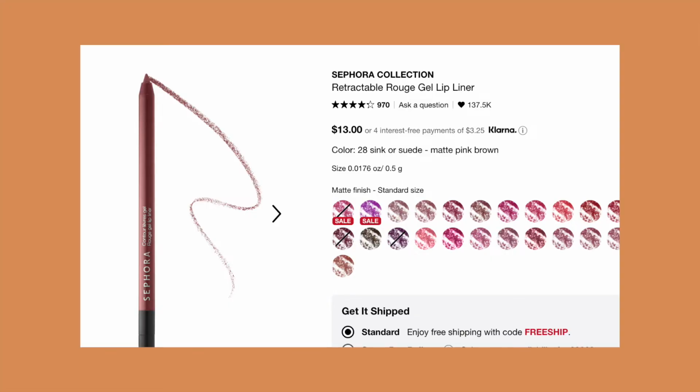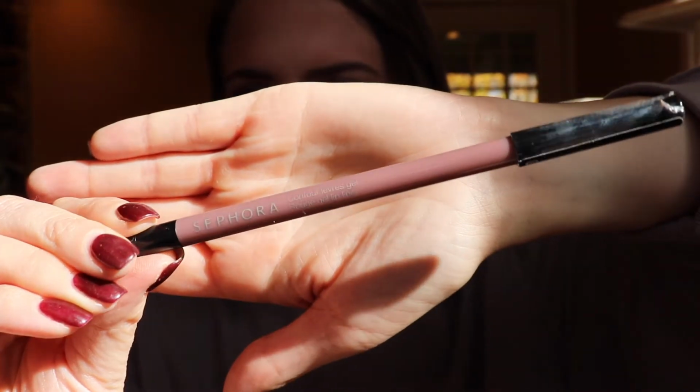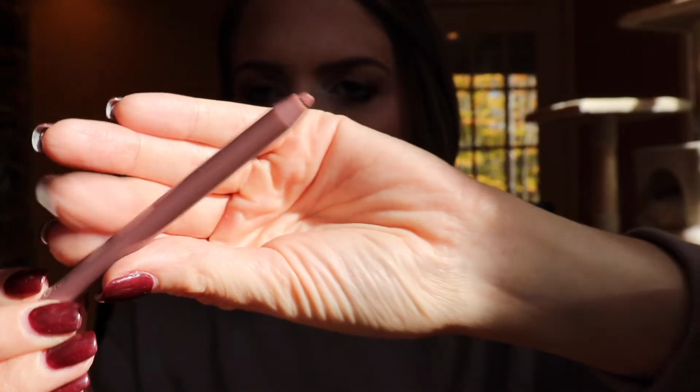The next thing I picked up was actually a lip liner. I got a Sephora Collection lip liner. It's called the Retractable Rouge Gel Lip Liner, originally $13, and I got it in the shade 28 Sinker Suede. And I love this lip liner. It's so perfect. It's like the perfect everyday color for me.